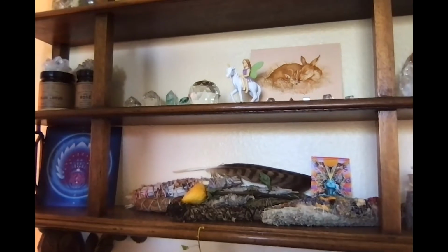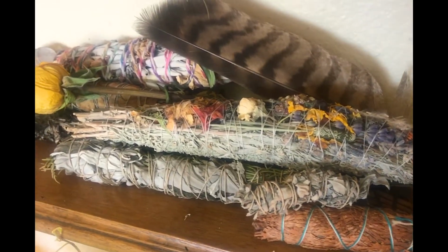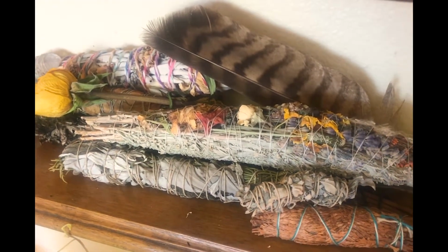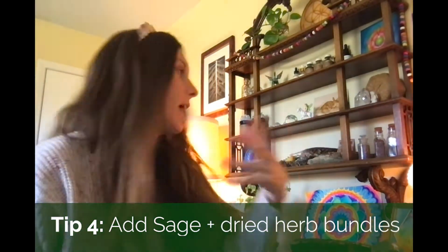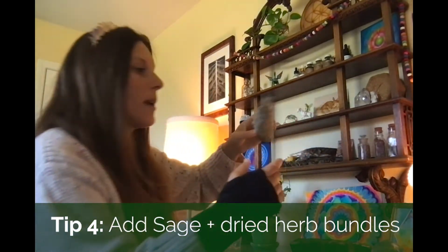Here you can see I just have a collection of some different sage bundles, some cedar bundles, a mugwort bundle that a friend gave me, a feather, and a rose that was gifted to me by a friend. I like having dried, wrapped up herbs and feathers and different things that just connect me with the elements. I'll show you a couple of them because they're so pretty.